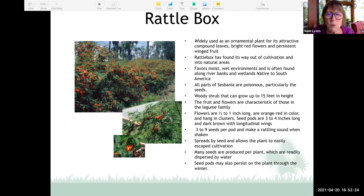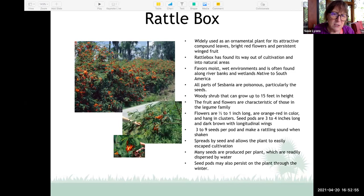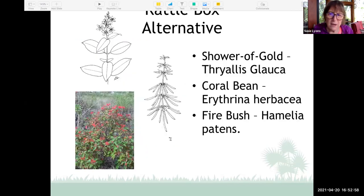Rattlebox. This is one that can often last through the winter. It's a woody shrub and it grows about 15 feet high. They have seeds in their pods and it makes a rattling noise. And that's where it gets the rattlebox name, I'm pretty sure. The alternative to that would be shower of gold, coral bean, or firebush. So you still see the colors. Now these are orange and yellow, orangish. The firebush is more red, but you still get the effect of a bush and some color if you can get rid of the rattlebox.